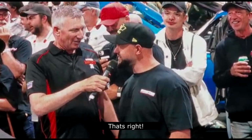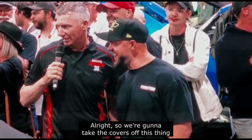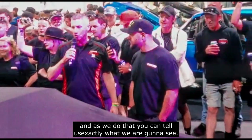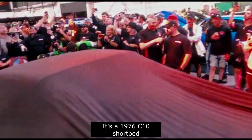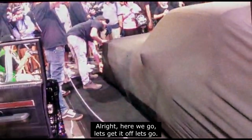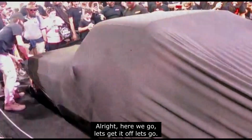That's right. All right, so we're going to take the covers off this thing, and as we do that, you can tell us exactly what we are going to see. It's a 1976 C10 short bed on its guts. All right, here we go. Yeah, let's get it up. Let's go. Oh, wow.